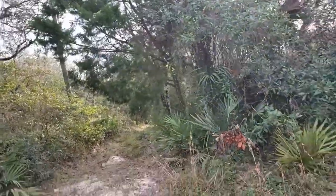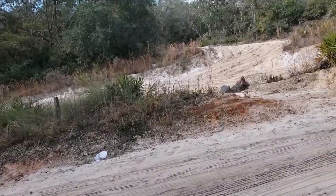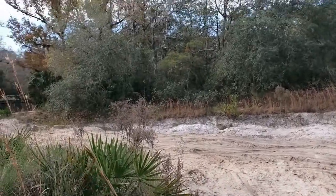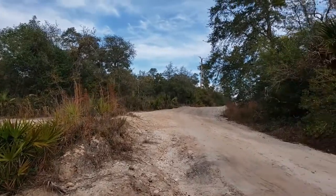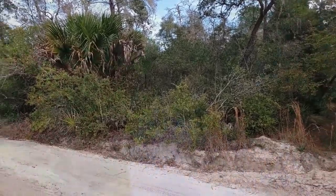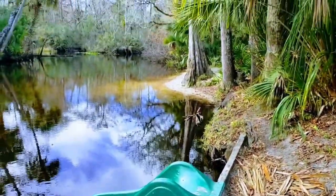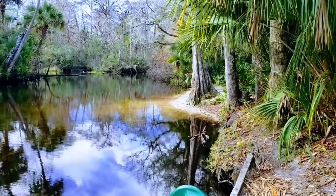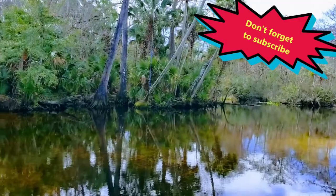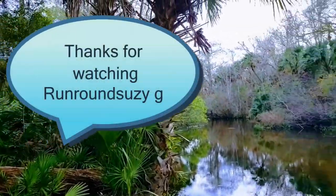I'm sure somebody had a vehicle down there at one time, but it looks like a runoff here. And then there's like a big pit over here that people do quads and side-by-sides. So, very, very rustic, dispersed, carry in, carry out spot. Somebody even left a slide here. Or maybe somebody comes back and uses this slide. Rope swing over there. Very cool campsite. Definitely will be returning to this spot.